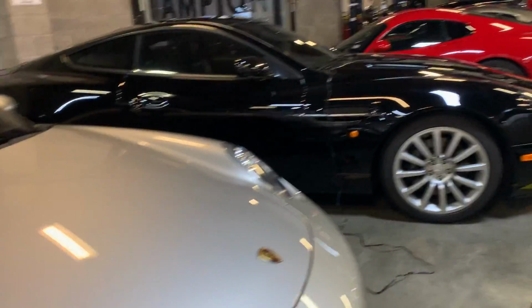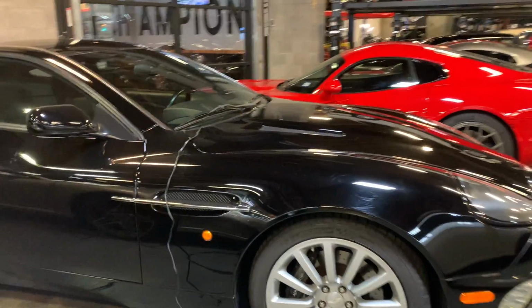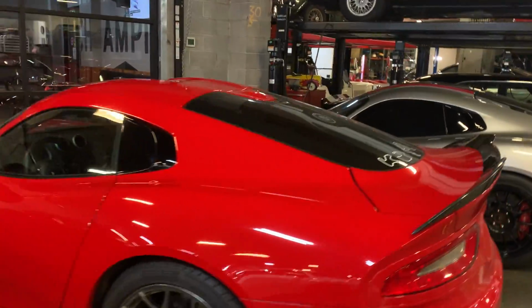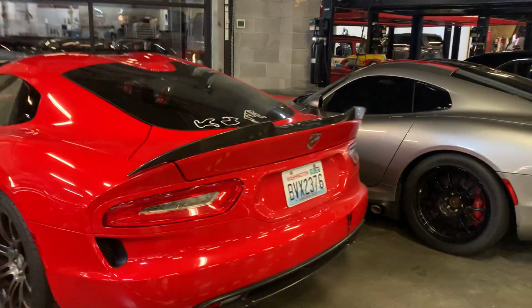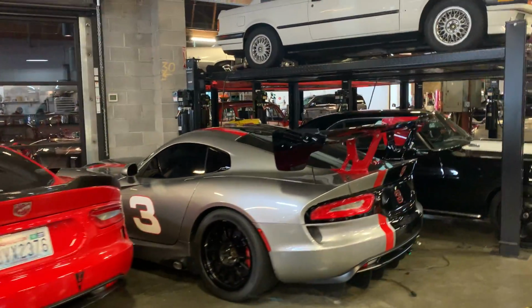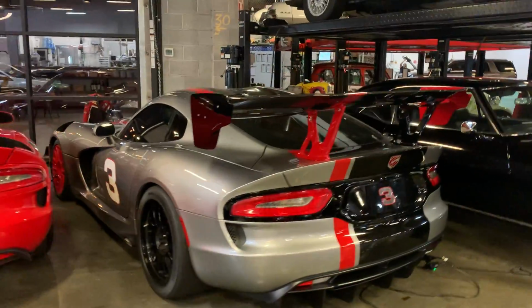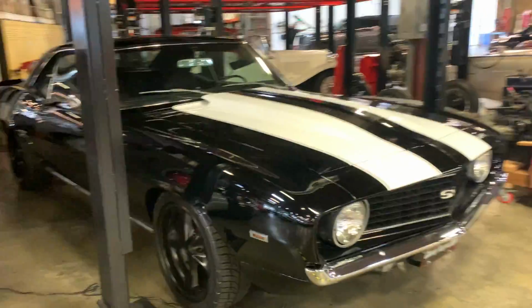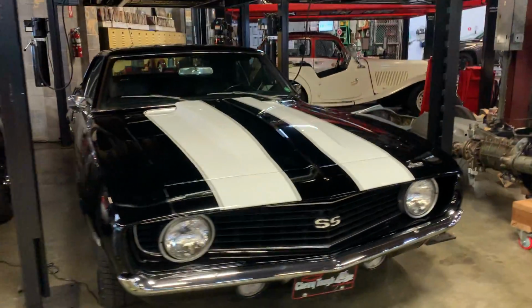Porsche Turbo, 911 Turbo. And a couple Vipers to top up this end out here. Now, how much do you think this entire garage is worth at the end of this? What would you guess? What price tag would you put on this garage? Just with the cars.